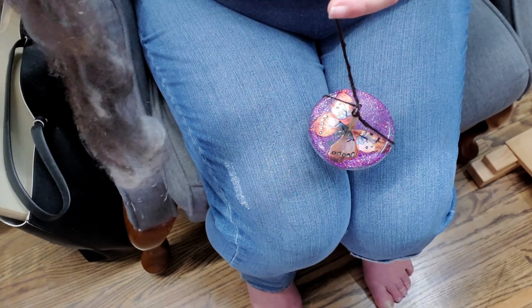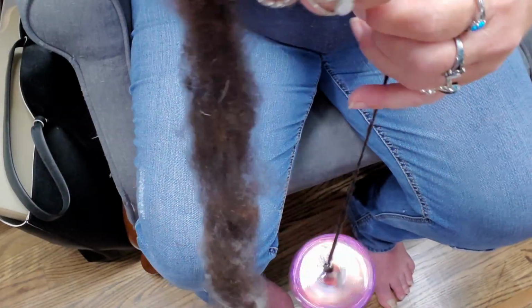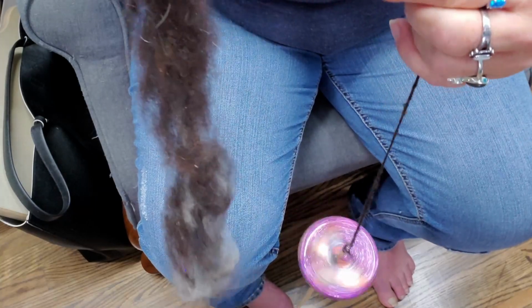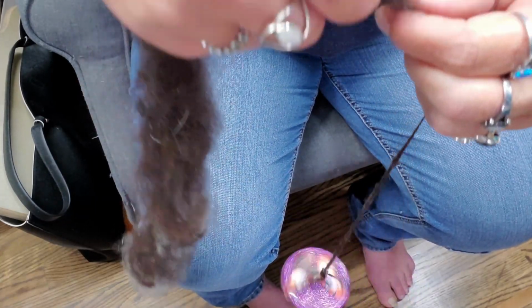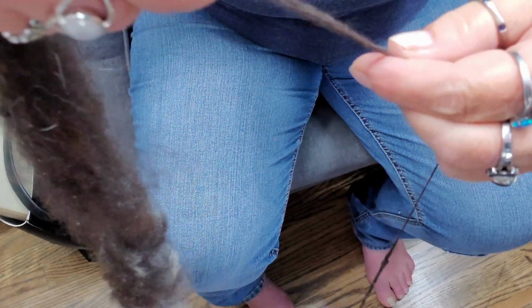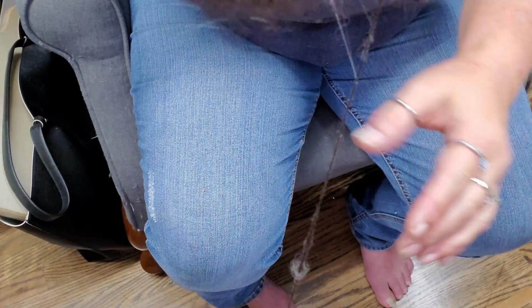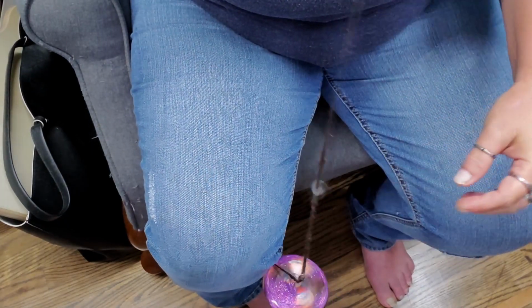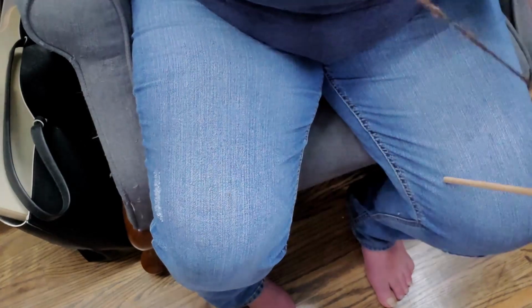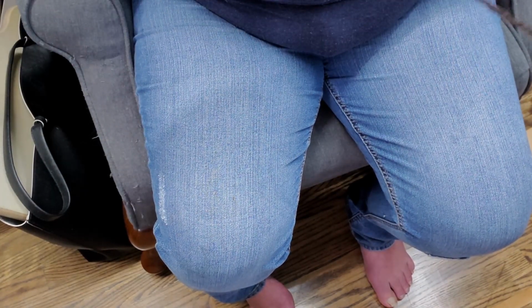And I'll have to get some weight on this spindle for it to start spinning properly. All right. There we go. I'm going to draft it out fairly fine. So when I'm spinning with a hand spindle, generally what I'm doing, okay, hold on, I'm just going to butterfly that up and wind it on.